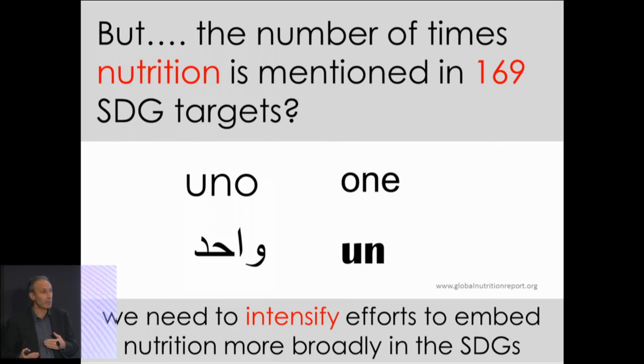The fact that so many people are scrambling to get their issue into the Sustainable Development Goals is one indication that the SDGs matter. The financing summit in July in Addis is going to be all about how do we finance the Sustainable Development Goals. So it's really important to get nutrition in there and to not give potential investors a reason or an excuse not to invest in nutrition.